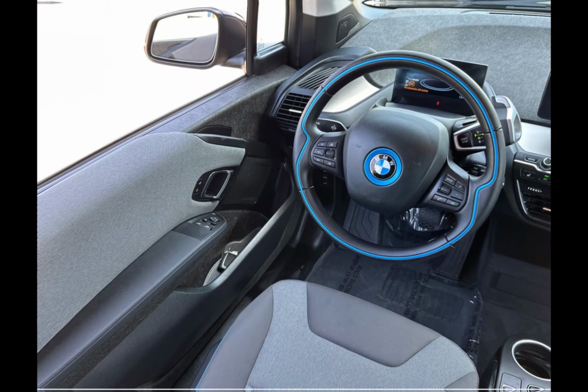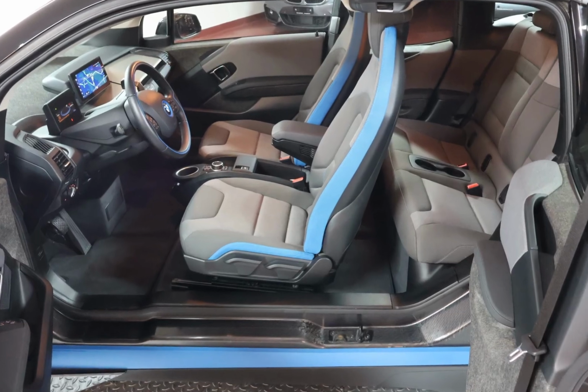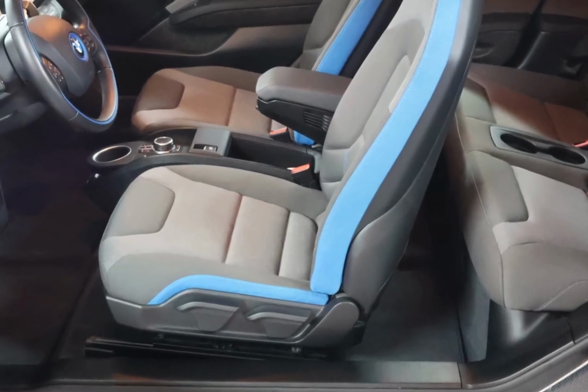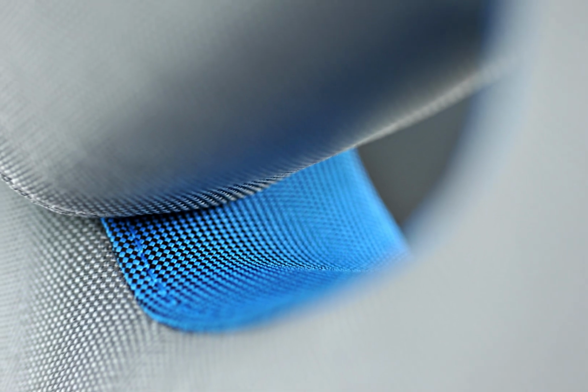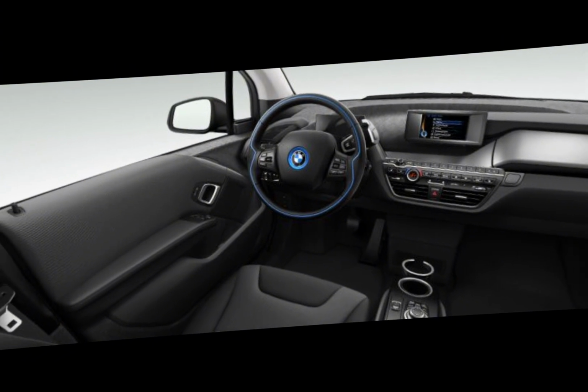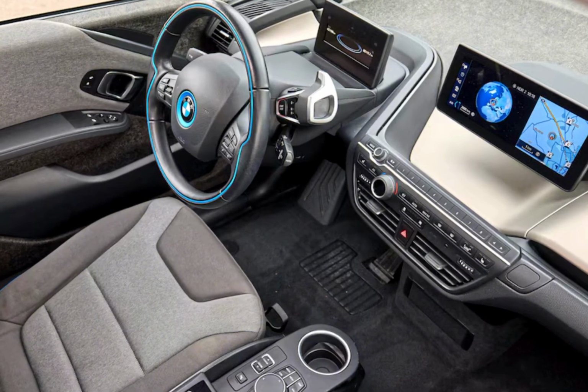First up, we have the Atelier trim, the foundation of the i3 experience. Here, it's all about a gentle contrast of dark interior trim and a smart grey cloth combination. You will spot cool individual blue accents popping up, a subtle nod to the car's electric heart. The matte grey surface of the instrument panel keeps things clean and minimalist. It's a space that feels modern and uncluttered right from the get-go.